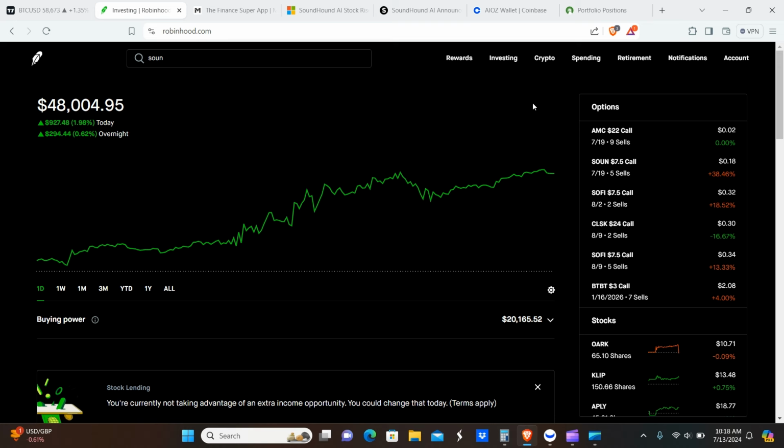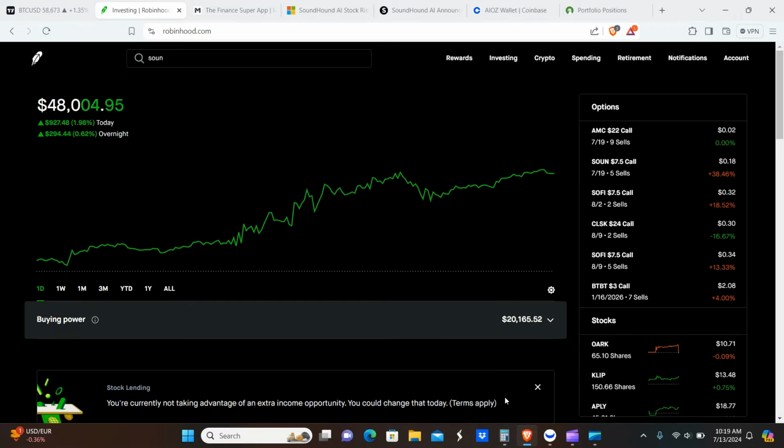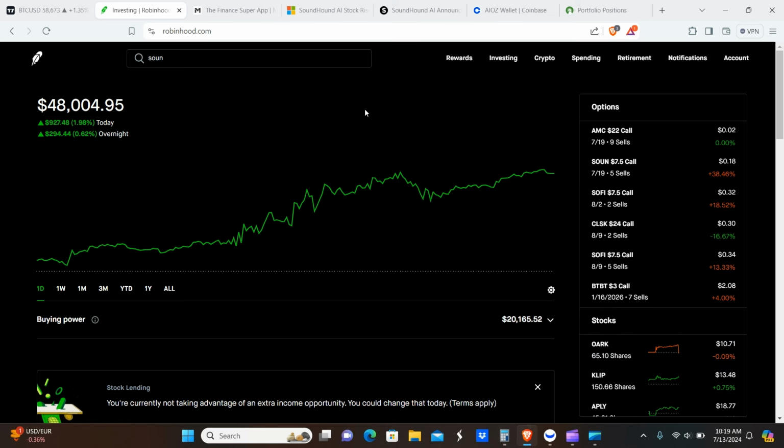CLSK 7/11 entry, covered call, 8/9/2024 is the closing date. That's $26 times 2 contracts. And SoundHound 7/12/2024 covered call, 7/19 is the closing date, and that's $15 times 5 contracts. Again, we could have gotten more premium, but we want to give the stock a little bit more room to the upside for some profits. So options premiums come out to $282. And the total made this week, $2,615.55. So anyways, this is the buys, sells, and dividends for the week.